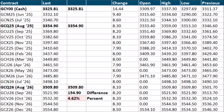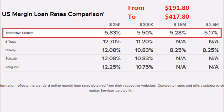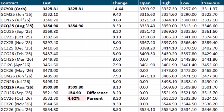I'd like to emphasize that you're only paying this carry on long positions. On short positions, you're getting paid the carry. Let's compare the 4.62% to what cash brokers charged on leverage amounts. At the time of this report, reputable brokers were charging between 5.83% to as high as 12.7%. The dark side of the brokerage business, 20% or more. And you're paying this rate on long and short positions. Versus a CME trade where you're paying 4.62% on long positions and getting paid 4.62% on shorts.